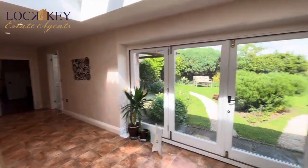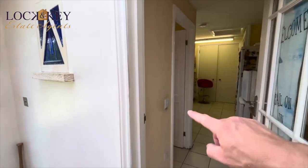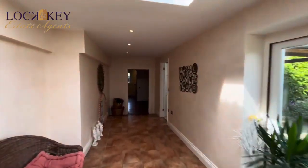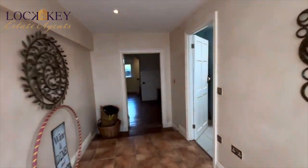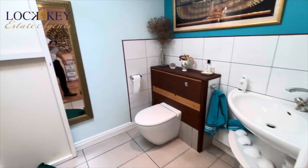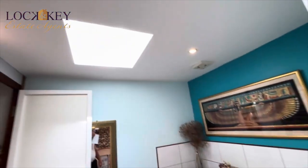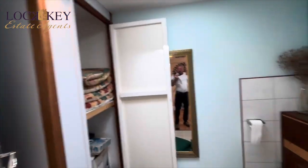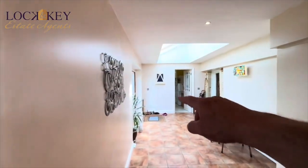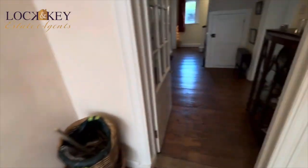Just coming back from this garden room, remember we just saw the boot room and loo. We're just going to come back through there. Love this tiled flooring. Go through into this door. Little area there. Low level WC, wash hand basin. Little window. Storage cupboards. Really handy. Again, another loo. Remember there's a loo in there as well. And a boot room. We're going to come through here now.